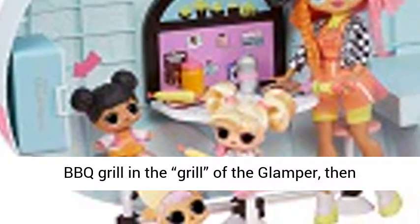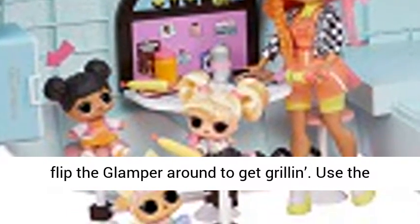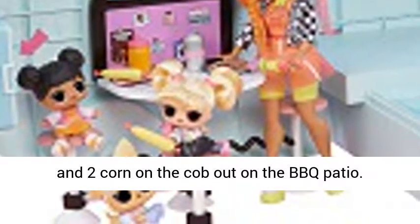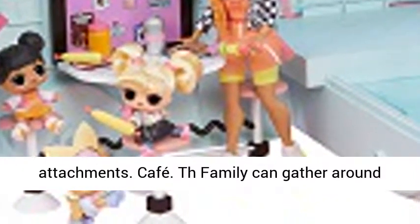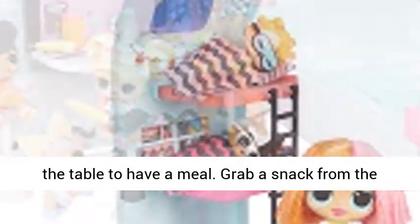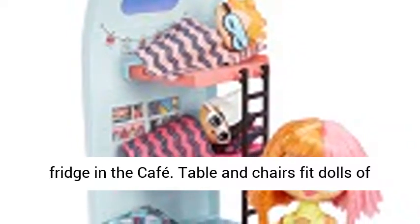BBQ patio. Find the BBQ grill in the grill of the Glamper, then flip the Glamper around to get grillin'. Use the included BBQ tongs to grill up 2 veggie skewers and 2 corn on the cob out on the BBQ patio. Cafe: the family can gather around the table to have a meal. Grab a snack from the fridge in the cafe. Table and chairs fit dolls of all sizes.